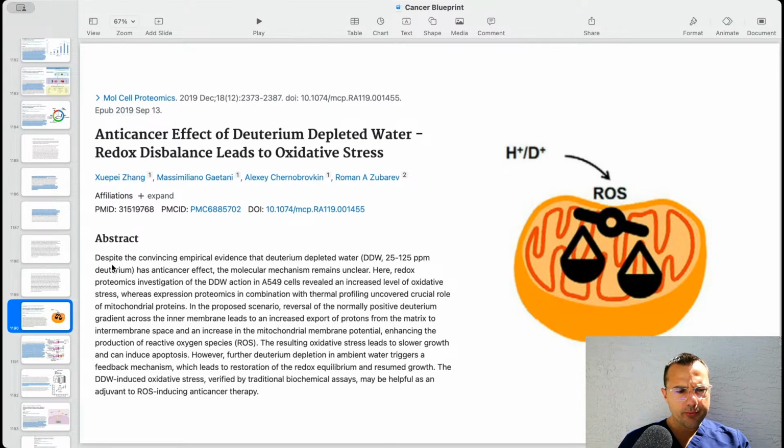Here, redox proteomics investigation of the DW-treated A547 cells revealed an increased level of oxidative stress, whereas expression proteomics in combination with thermal profiling uncovered a crucial role of mitochondrial proteins. In the proposed scenario, reversal of the normally positive deuterium gradient across the inner mitochondrial membrane leads to an increased export of protons from the matrix to the inner membrane space and an increase in the mitochondrial membrane potential, enhancing production of reactive oxygen species. The resulting oxidative stress leads to a slower growth and can induce apoptosis.